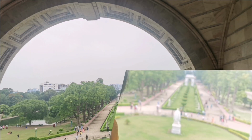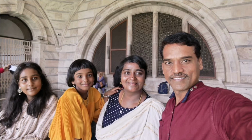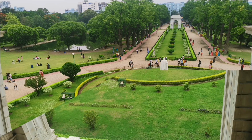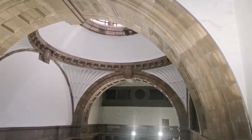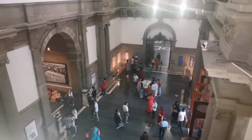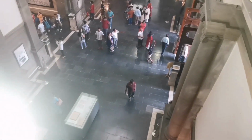These are a few pictures that we took. Now all together. It's just so beautiful to see from here. Now we have gone to the other side, where you can see the inner side of the palace. Which is so high.